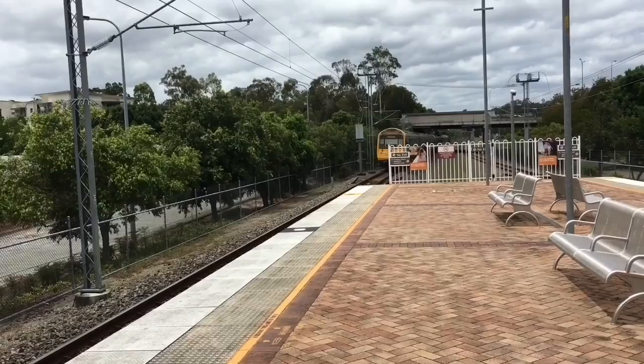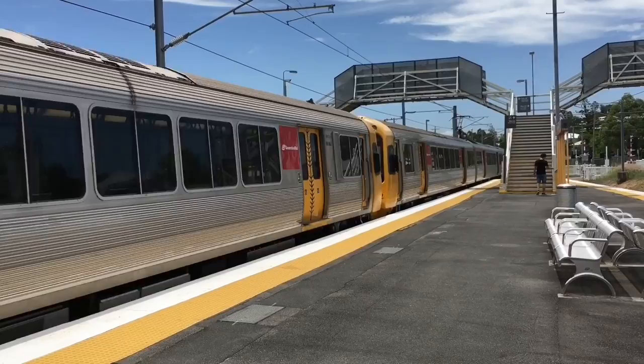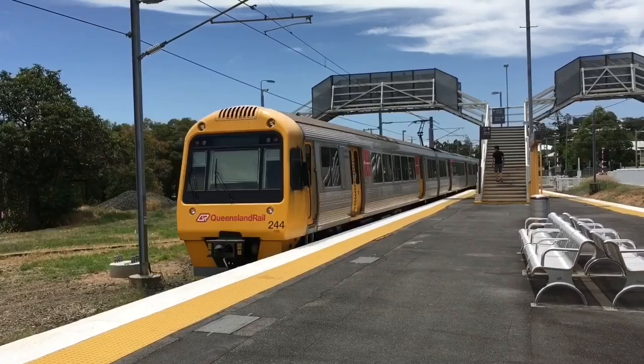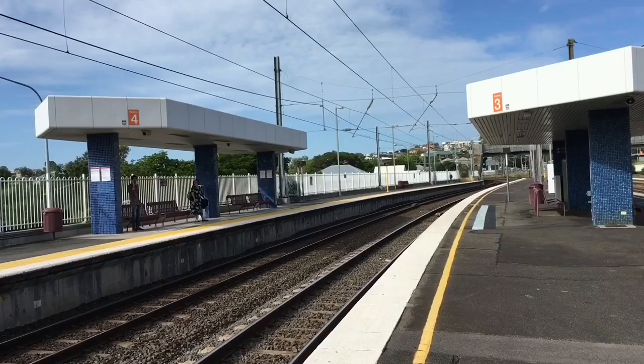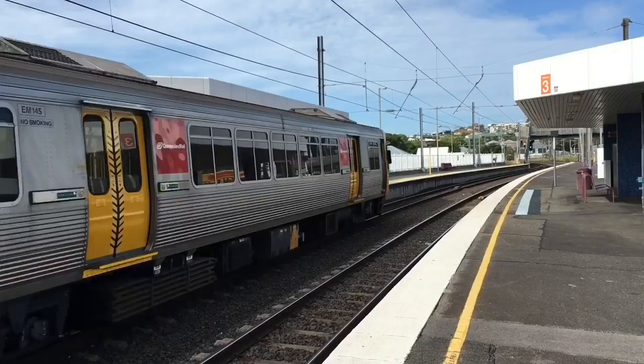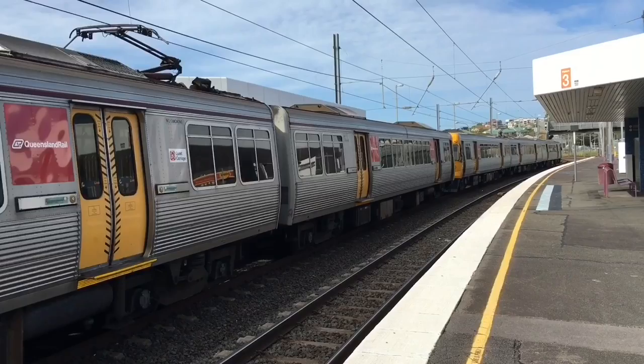Departing Newmarket, we have SMU 222 leading a Ferny Grove service. And SMU 244 trailing. This train will stop all stations. Arriving at Albion on platform 4, we have a Caboolture service. EMUs 45 and 75.